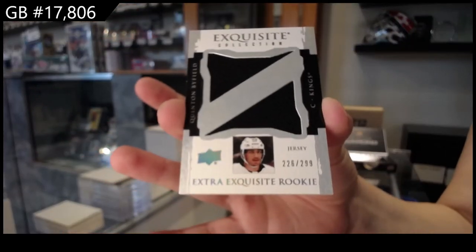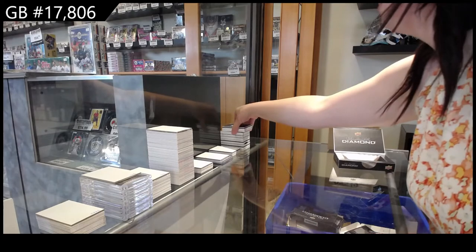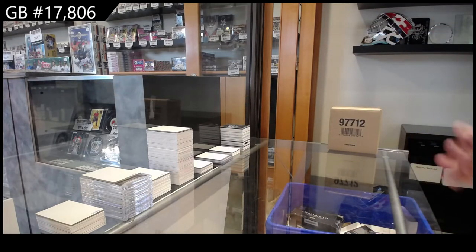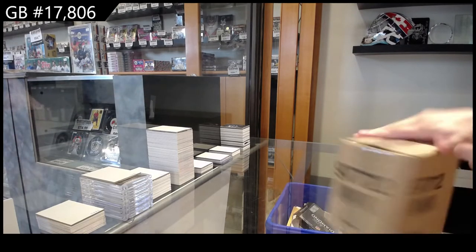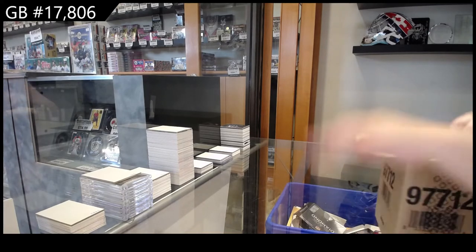Yeah, this was a very good case. I mean, it's the only case I've opened, so I guess I have no frame of reference, but I feel like it was a very good case. Like three diamonds and one being a 15-16 tribute and one being out of 10 with an auto. Feels good to me.